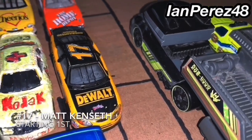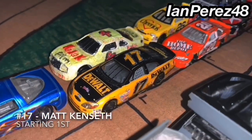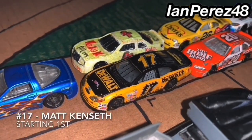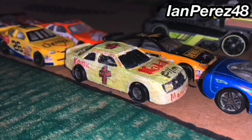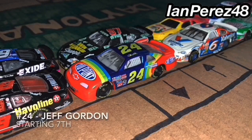Here at Daytona, Matt Kenseth in the number 17 DeWalt 4000 for Roush Racing will be starting on the pole alongside a two-time Daytona 500 champion and a Pepsi 400 winner from 1996, Sterling Marlin. The yellow Kodak machine is always a threat when it comes to restrictor plate racing. And how about Jeff Gordon? He's starting in 7th, in the mid-pack, but I believe he will be up front at the end.